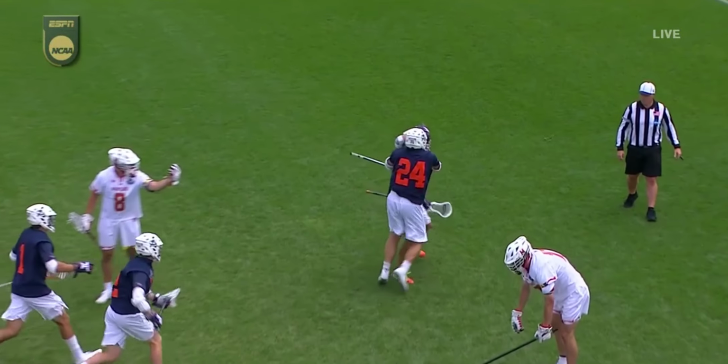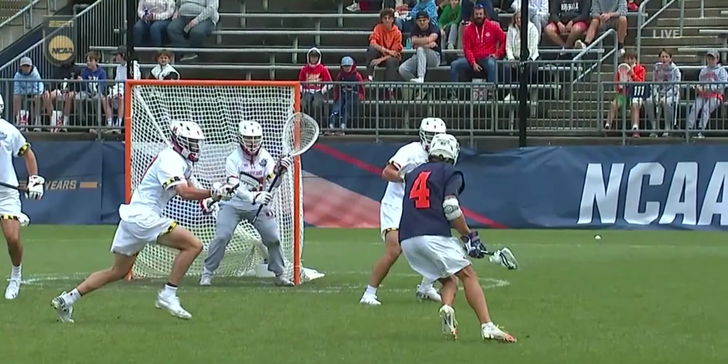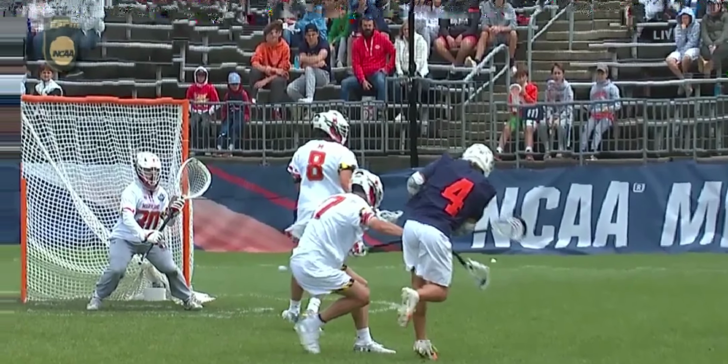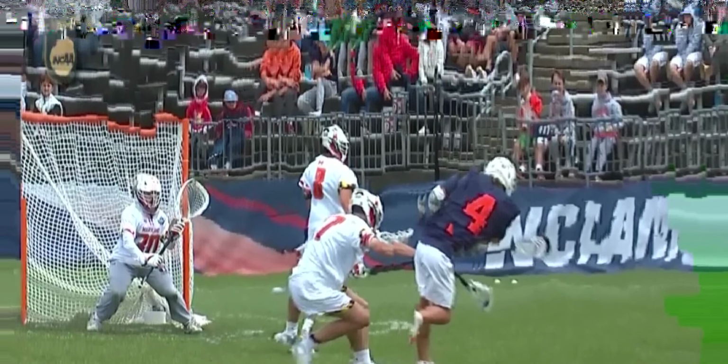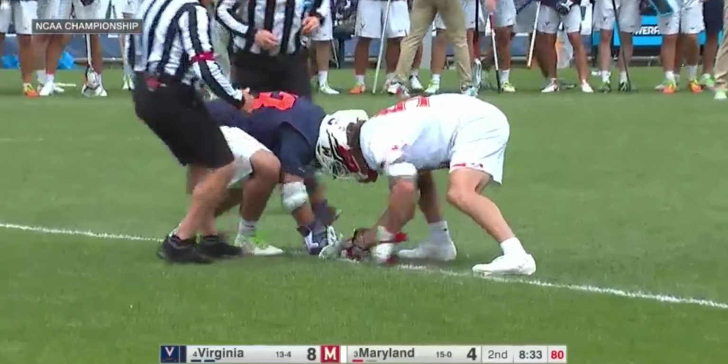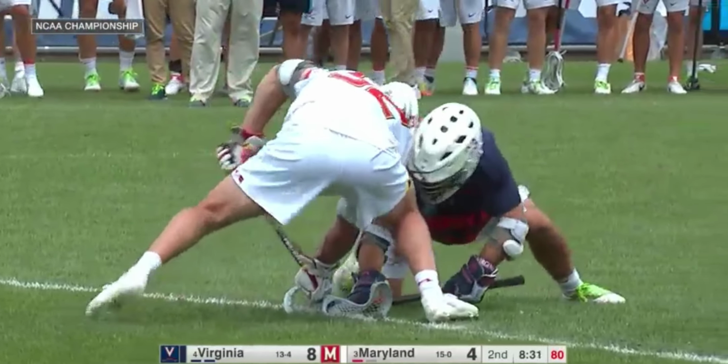McNaney is a lefty. Look at the placement on the last two shots. Shellenberger hit that near pipe. And then this time on the opposite side of the offensive zone, it's far. LaSalla and Wehrman again.